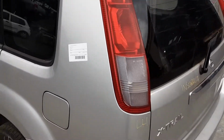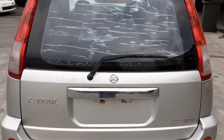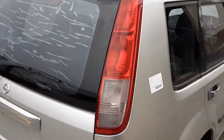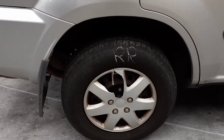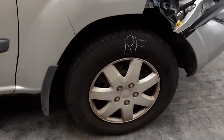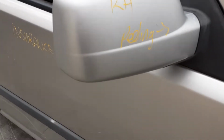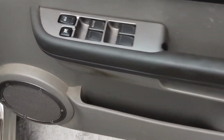We have the left hand tail light, it's got an average rear bumper cover, tailgate appears to have no damage, right hand tail light, right rear 15-inch steel rim with a good tyre. Right rear door has 1 small dent, as does the right front door. Right front 15-inch steel rim with a good tyre, and also the right hand power door mirror does have some peeling going on there. We have the driver's side door trim, power window master switch.